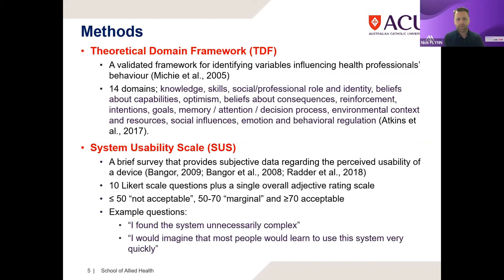Firstly, the Theoretical Domains Framework, or the TDF, is a validated framework that helps us know the key variables that determine why a therapist like Amy, or like myself, or like Jose, would use something or wouldn't use something in terms of a new intervention, and in this case, a robotic device.